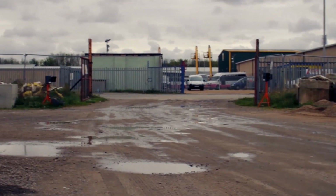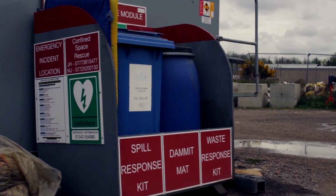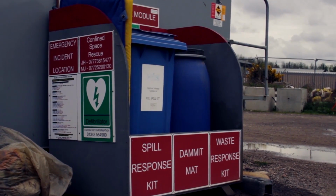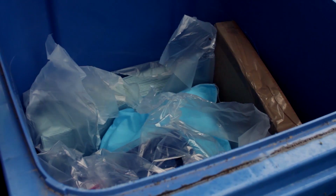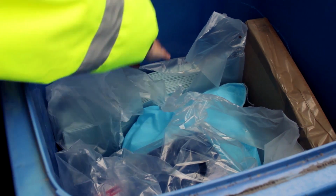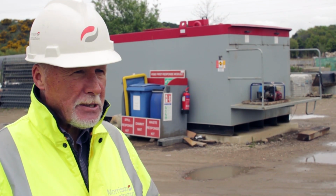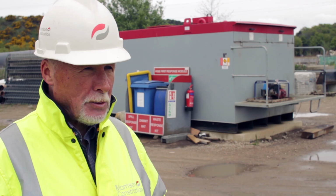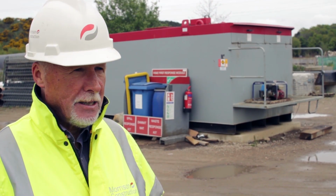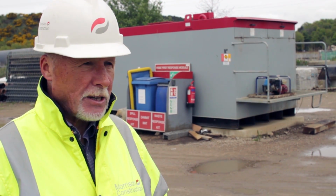The response spill kit we have there is, again, in the event of any oil spills, we've got pads and mattresses and all sorts of bits and pieces here that we can mop up any minor spills there and then before it gets into the ground. All our staff are trained on oil response. And obviously if there was a major response, that takes it into a different level. We would need to get the experts in to deal with major oil spills. But that's a different thing altogether.